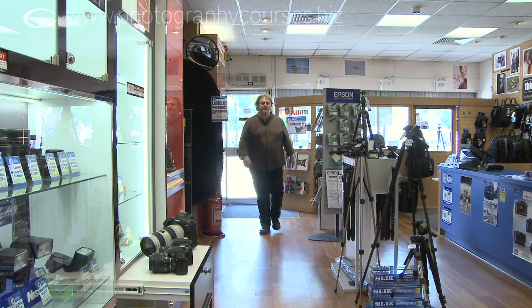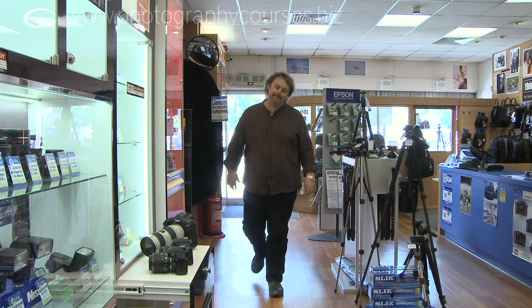So you've set foot inside the shop. What should you look for next? People always say to me, should I buy a Nikon or a Canon? Well, I'd say buy whatever suits you best. There's really nothing to choose between them. But also don't write off the other manufacturers like Sony and Pentax and Sigma. They all make great cameras.